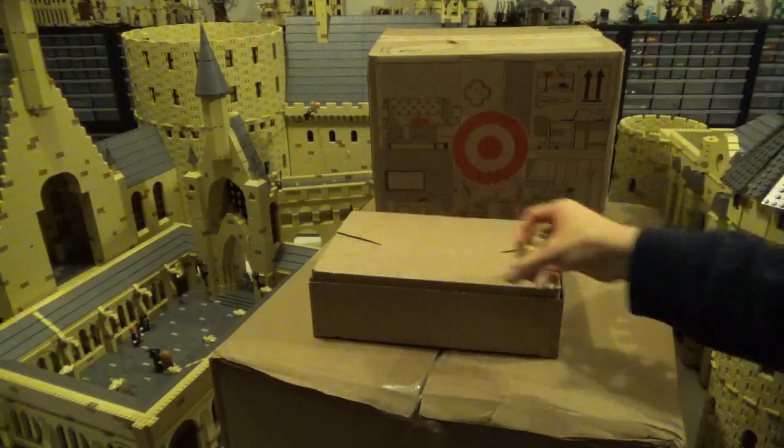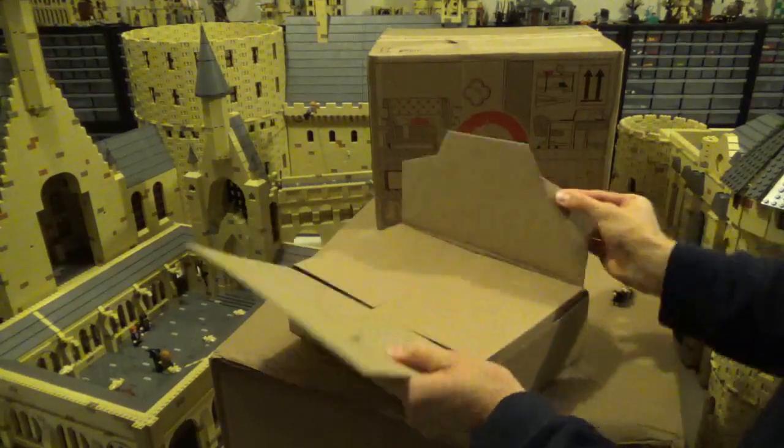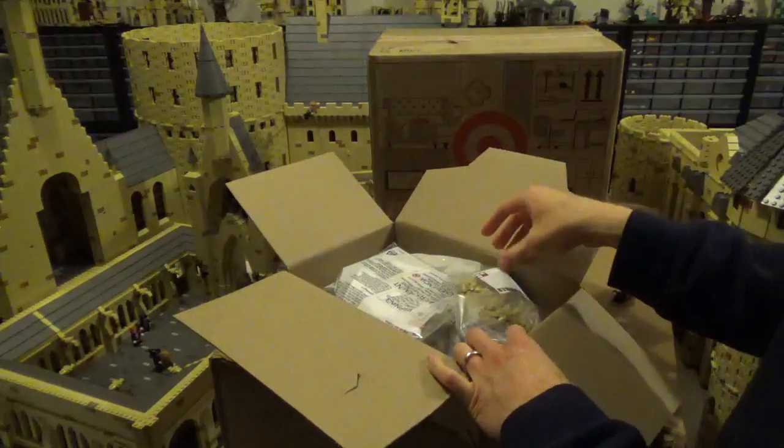We'll go ahead though and get started with this haul. So this first box is a Pick-a-Brick order from LEGO.